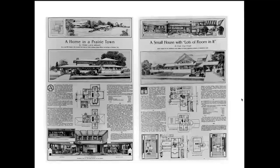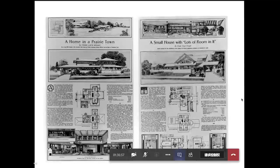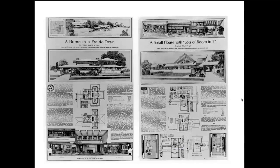The house develops horizontally with low-pitched roofs intended to be as integrated as possible with the landscape. The interiors are extremely articulated and laid upon an open ground plan.